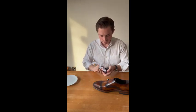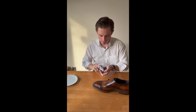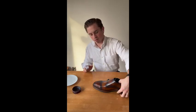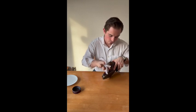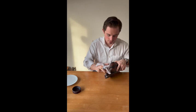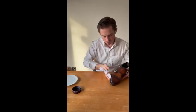And then again, I do apply a little bit of pressure. I'm not rubbing, but I do apply a little pressure. Just get a little bit of wax there on my cloth, and then I just start in small circles. Make sure you're getting down into the crevices there. And just slowly start buffing off the wax layers.